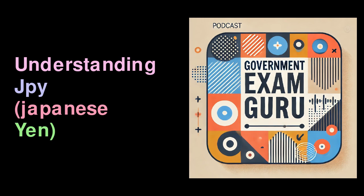JPY denominations. In Japan, the yen is available in various denominations. Coins include 1, 5, 10, 50, 100, and 500 yen, while banknotes come in 1,000 yen, 2,000 yen, 5,000 yen, and 10,000 yen. Interestingly, the Japanese often count their currency in multiples of 10,000 yen rather than 1,000, a practice that differentiates them from Western nations.